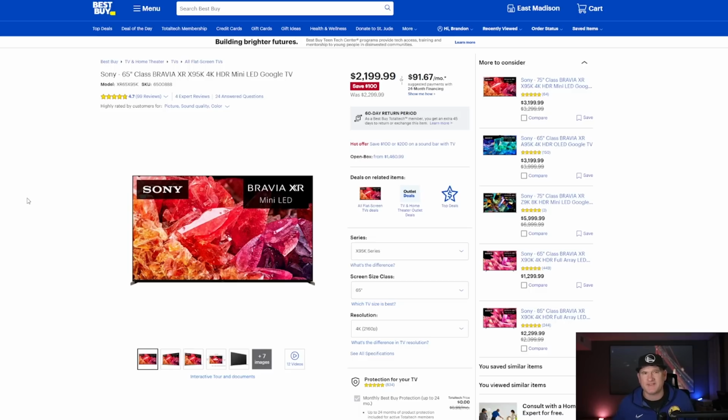I wouldn't be surprised if they had a couple mini LED TVs. I would be very surprised if they did not have more dimming zones, if they weren't brighter, if they didn't have improvements. So I'm looking forward to seeing Sony improve upon their first mini LED TV and maybe bringing a second one along for the ride.